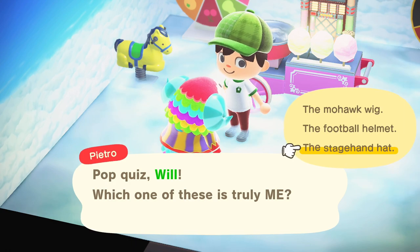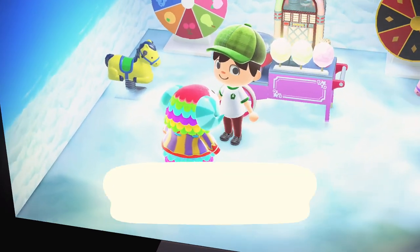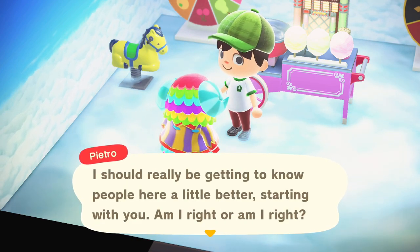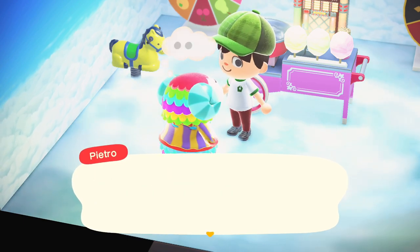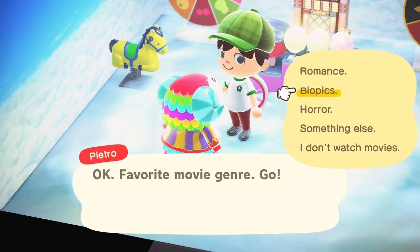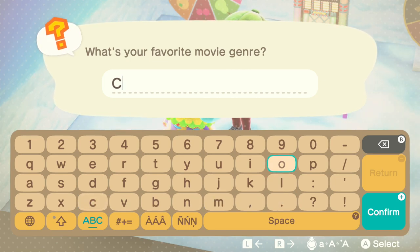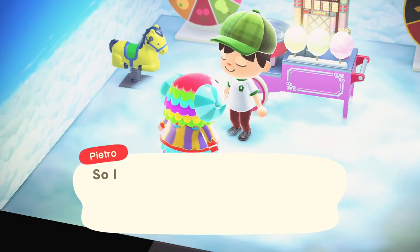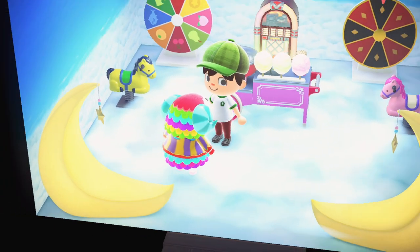Which of these is truly me? Stagehand hat. Okay, I'm basically on Rex's Wells though, so what are you trying to say? Just teasing. It's awesome, you got great taste. I should really be getting to know people here a little better, starting with you. Am I right or am I right? I'm right. Let's see, Will. Where should we begin? Favorite movie genre, go. Let me just make sure I heard you right. You said comedy, yeah? That's alright. We should check out comedy. Done. Well, not literally. Now, if you'll excuse me, I have a movie marathon to get to.